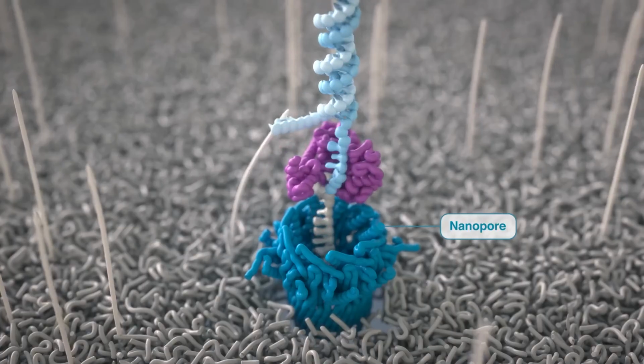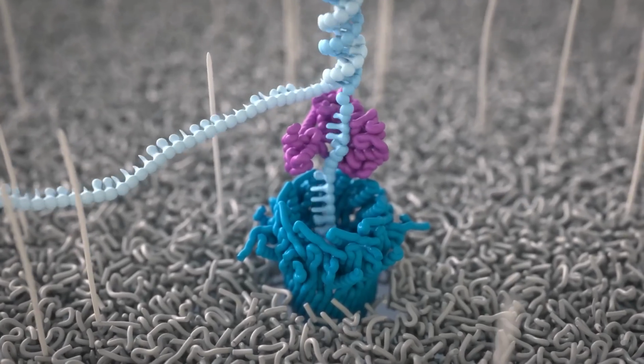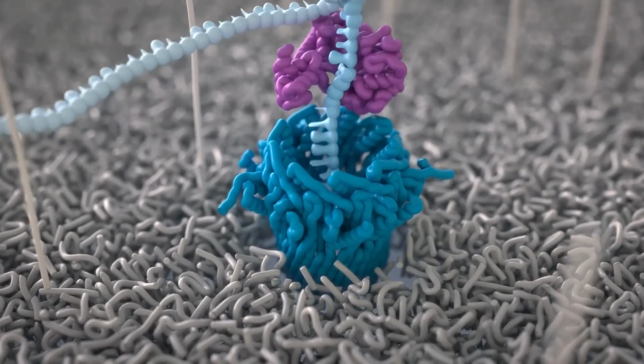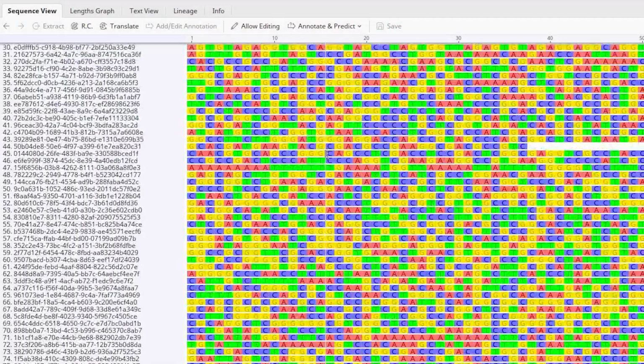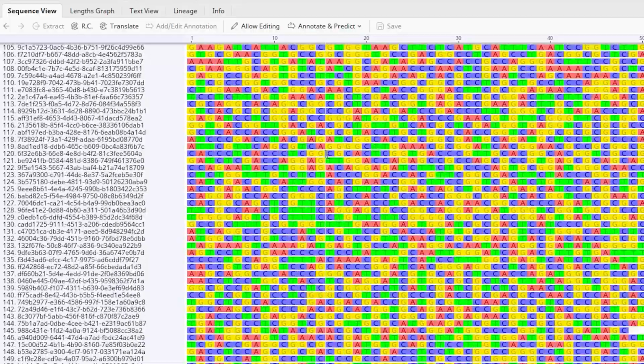From there, we go on to sequencing the DNA. We're using nanopore sequencing that's able to take individual strands of DNA by the thousands and run them through these tiny pores and extract the sequence information from them. Sequencing the DNA is the easy part. The challenge actually comes after that, when you have to try to figure out what is the real DNA from the organism and what is contamination.